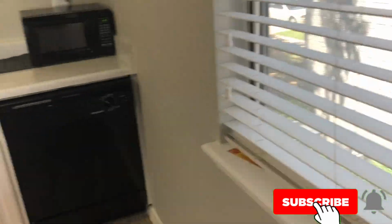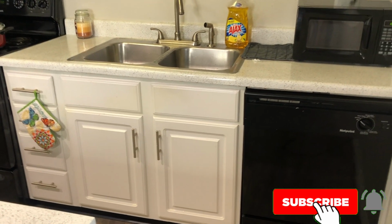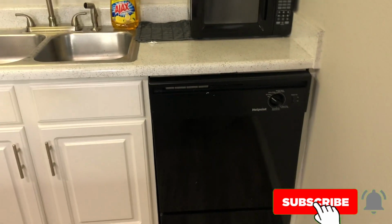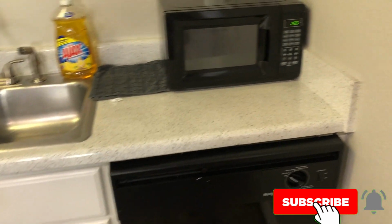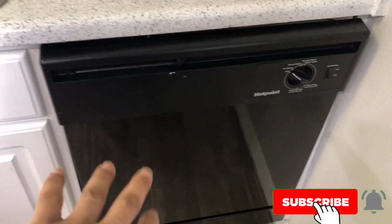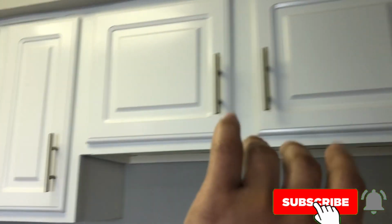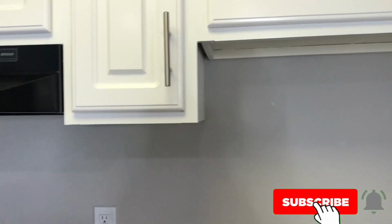And here again, you have this second window right here. I love that everything is real modern. They upgraded everything, and I like that so much. And here you have this little microwave, and it has a dishwasher unit as well. And then you have all these cabinets right here to store whatever you want to store.